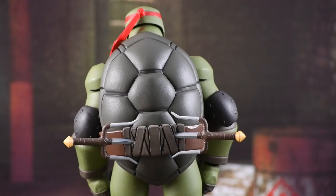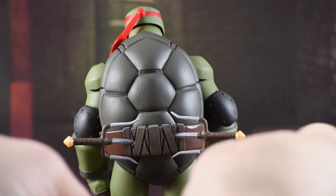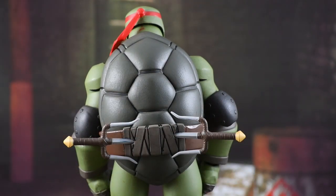And just like Leonardo, you actually do have weapon storage, and you can actually store these sai on the back of the belt. Now, this does look kind of weird, but it is how he actually stored them in the animated movie. The only thing different is the holes are pretty far apart, and he can't quite get these to go in any farther. So yes, you can store them on here. It's not perfect, though.